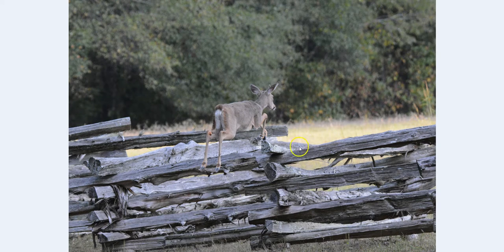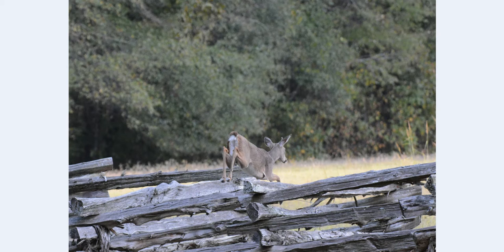I would have preferred to be on the side over here and get a side view of this, but I was in the car and he was going away from me. But it's my first fence jumping shot I've ever gotten, and just watched him clear the fence.